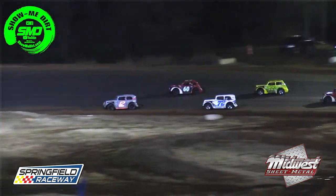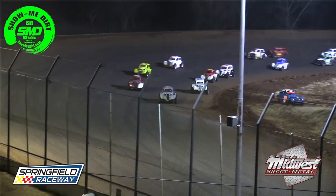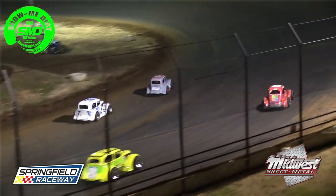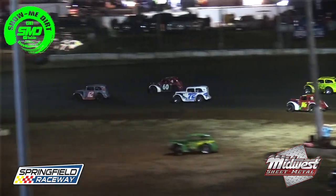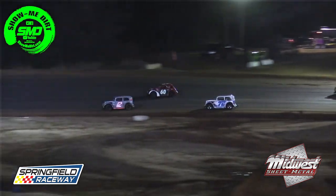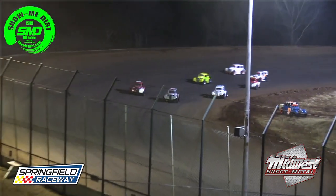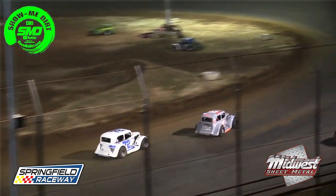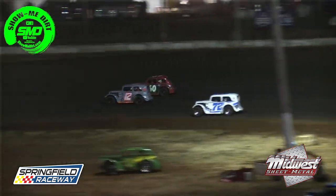Justin Comer going into turn number three. Your leader is Simon and Popke battling back there in second, side-by-side battle there for a second. But Popke going up the middle of the racetrack there, as he will shoot off of turn number two and work his way on the outside of Comer. But Comer closing the door on him as he jumps into turn number three ahead of the 60 of Popke. Now them two are battling there for the lead with the 72 of Simon right behind them.